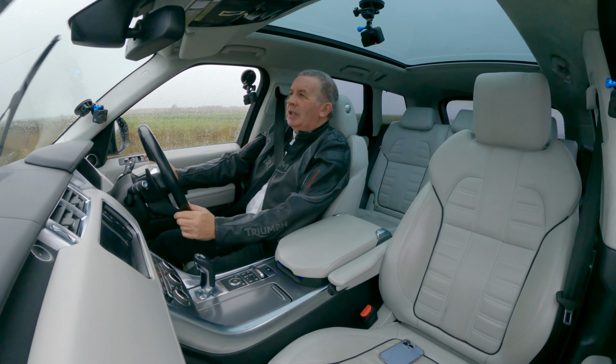Here we go. Just put hill descent on. Foot off the accelerator, not touching the brake, and we're just going down this hill nicely. It's equally as good on wet grass really, or as good as can be expected. So we'll knock the hill descent off and get going.